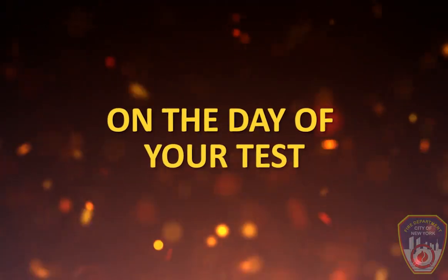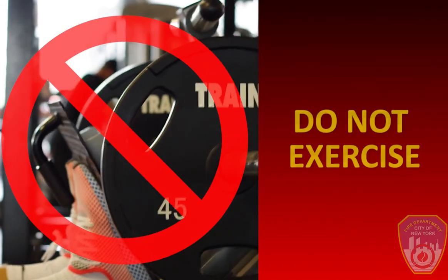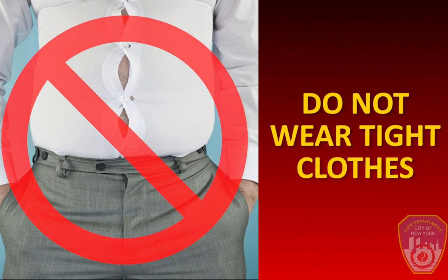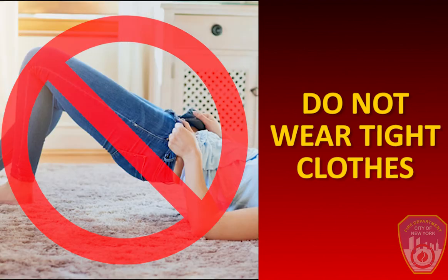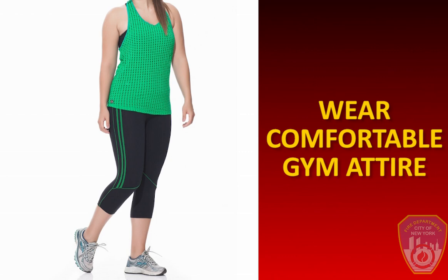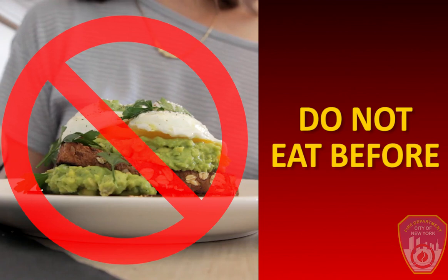On the day of your test, do not exercise heavily for at least 2 hours before your test. Do not wear tight clothing that makes it difficult for you to move or breathe. Please wear comfortable, modest gym attire. Do not eat a large meal within 2 hours before your test.